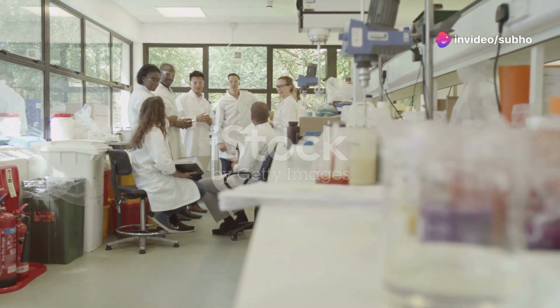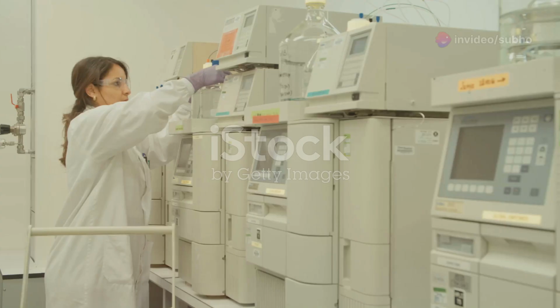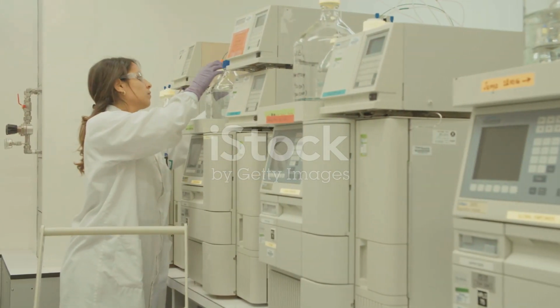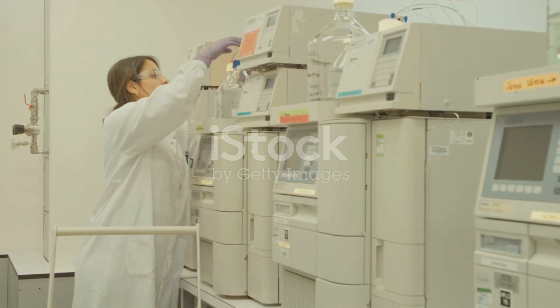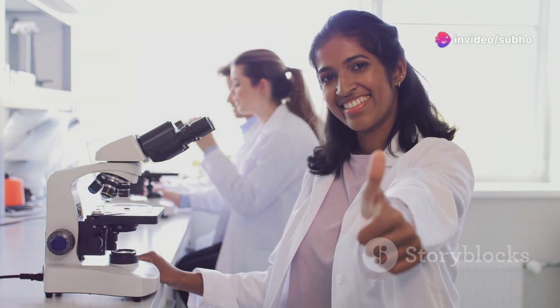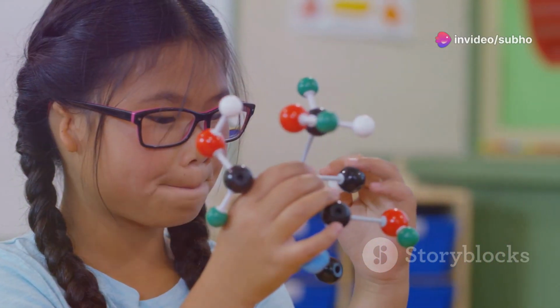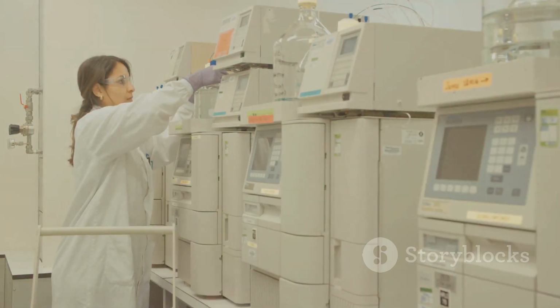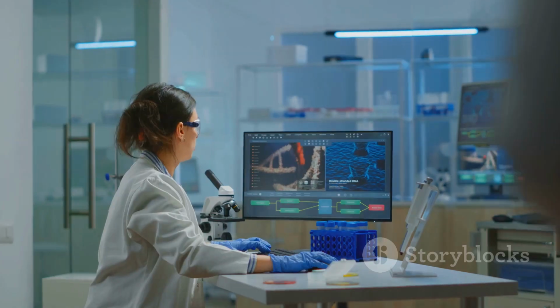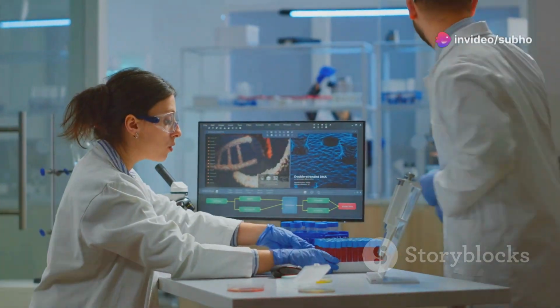Hey there, science fans! Today we're diving into the fascinating world of Maldi-Tof MS, a mouthful of a name that stands for Matrix-Assisted Laser Desorption Ionization Time-of-Flight Mass Spectrometry. Don't worry, it's not as complicated as it sounds. Imagine a tiny scale that can weigh molecules, the building blocks of everything around us. That's essentially what Maldi-Tof MS does. It's a powerful technique that allows scientists to identify different molecules based on their mass.